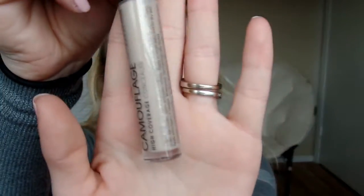And I'm gonna go in with my Catrice Liquid Camouflage Concealer. I'm in the shade 10, which is Porcelain. This is waterproof. I love this guy.